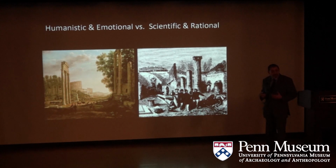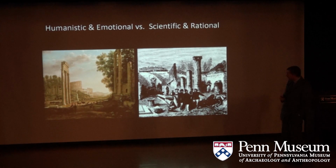On the right, a more scientific, more rational approach, very well demonstrated beginning in the earliest years of the 18th century at Pompeii with the scientific excavations.